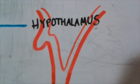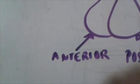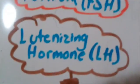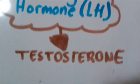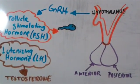The hypothalamus ultimately controls the functions of the testes because it secretes a hormone called gonadotropin releasing hormone, or GnRH, that stimulates the anterior pituitary gland to secrete the gonadotrophic hormones that control the testes. The gonadotrophic hormones are follicle-stimulating hormone, or FSH, and luteinizing hormone, or LH, and they are found in both males and in females. In males, FSH promotes the production of sperm in the seminiferous tubules, and LH promotes the production of testosterone by the interstitial cells.